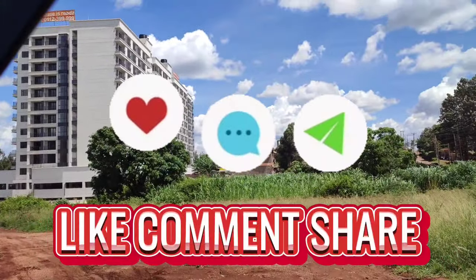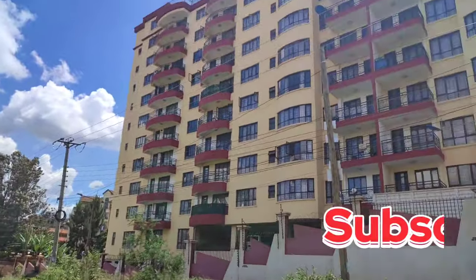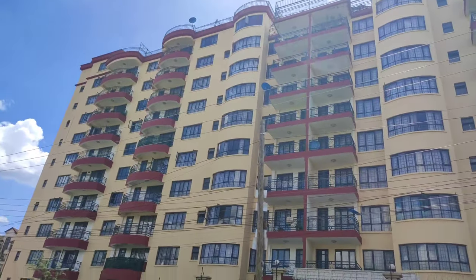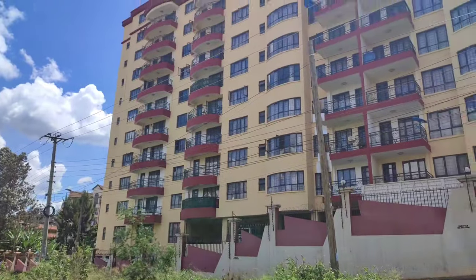So those houses are for sale. Look at these ones, they're so high up. Hey, Kenyan high-rise apartments.